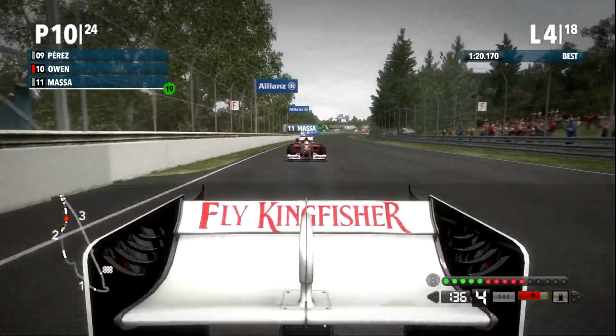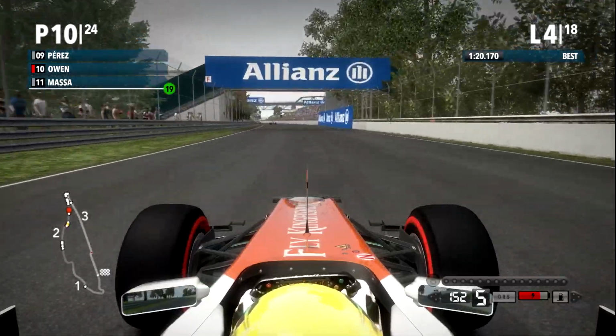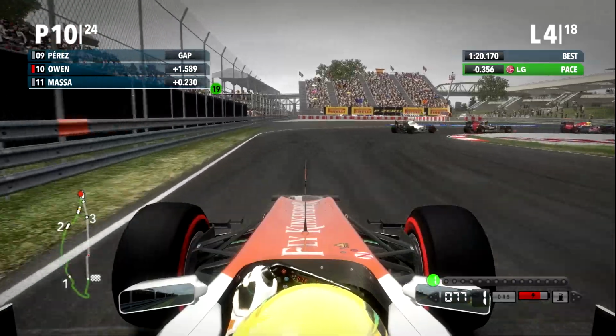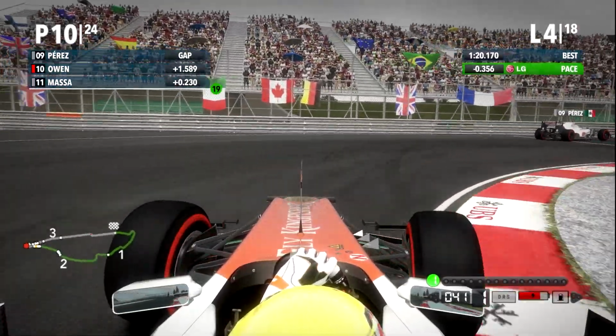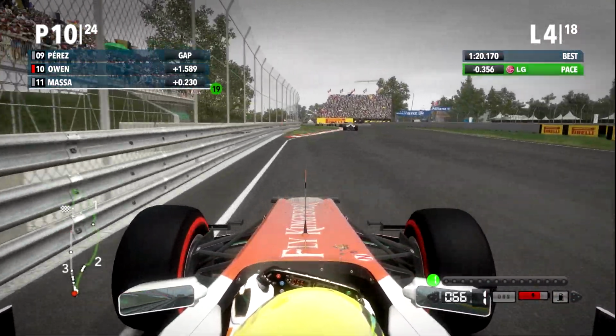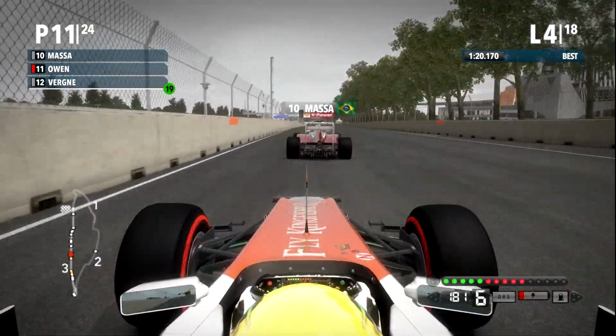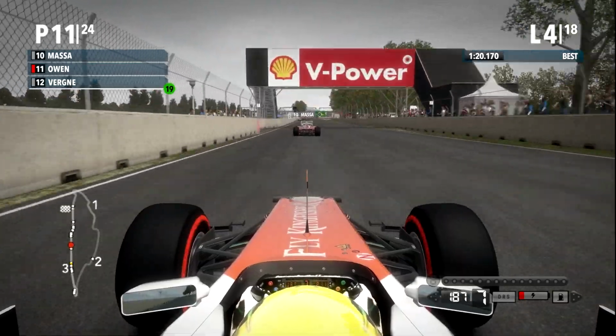How long can we actually hold him off for? I wonder. Di Resta, by the way, is stuck in that pack of cars that are just squabbling about, so we are going to be able to be nicely, comfortably in front of him for probably the whole Grand Prix. I have nothing for you. Nothing. Look at that DRS. Absolutely insane what he is able to do.